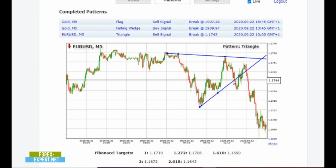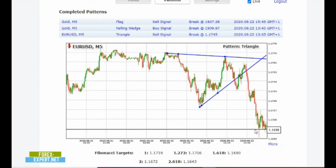The price broke through the trend line here, 1745. We have a sell signal, but the price failed to fall down at first. Retraced entirely inside the pattern, retesting this previous level here around 1759. And then started to go down, reaching the 1698 level.